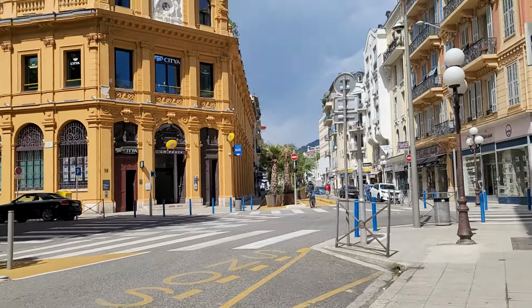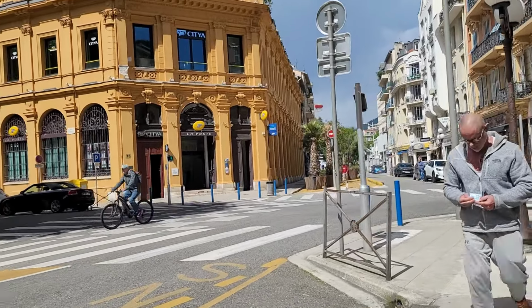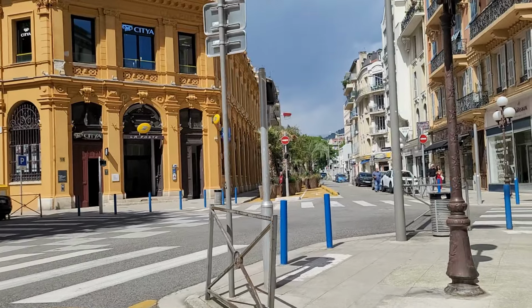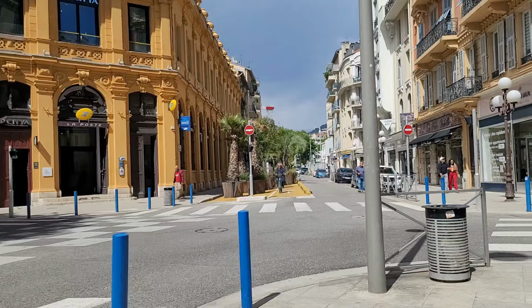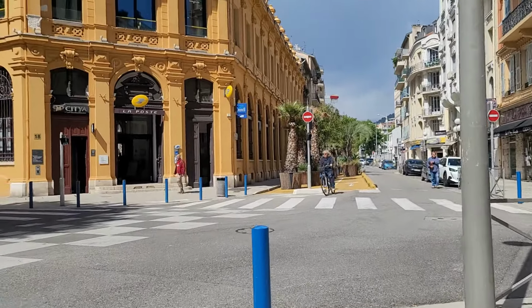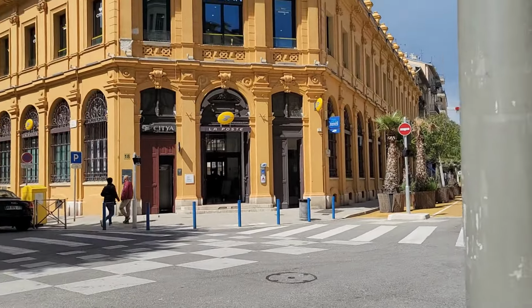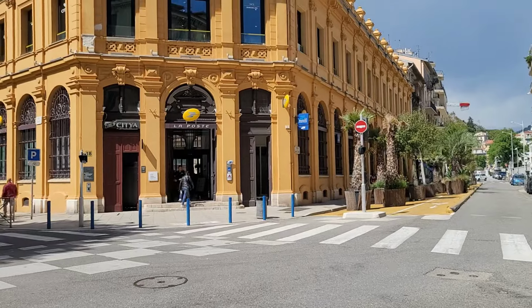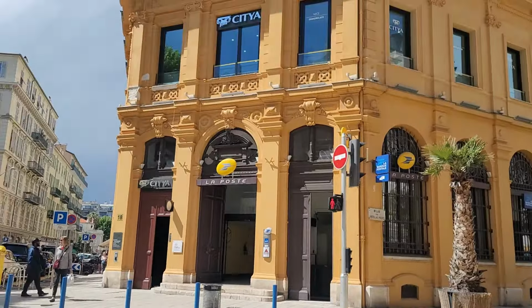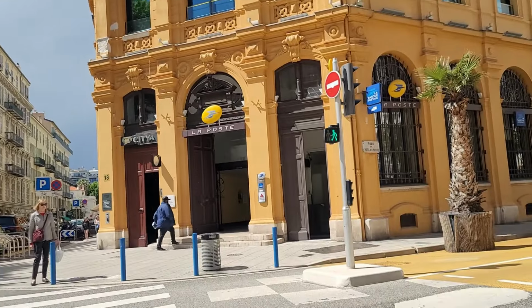Well, it sounds like a silly thing to show you, but this is our very first visit to a post office here in Nice. So we are going in to buy a stamp to mail a letter. Fortunately, the letter is being mailed to Paris, so it's not leaving the country. That's a beautiful building, isn't it? I'm gonna walk across the street. Here I go.